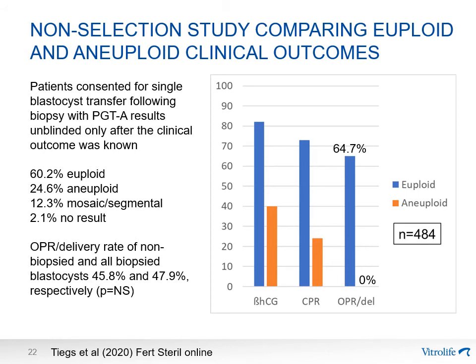There were significant losses before the fetal heart stage in terms of clinical pregnancy rate, and none of those pregnancies were ongoing or resulted in a live birth. So this really shows that we should be avoiding the transfer of aneuploid embryos, if at all possible, because the only outcome, of course, is the likelihood of a miscarriage at some stage.